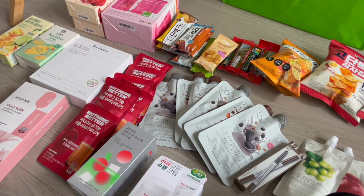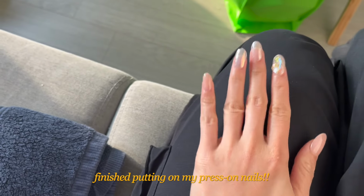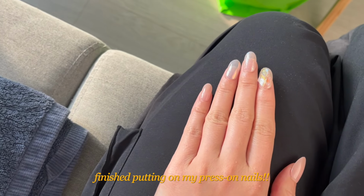So, yep, let's pack. Just put on these stick-on nails. I think it's pretty. I'm not used to long nails though, so we'll get used to it.